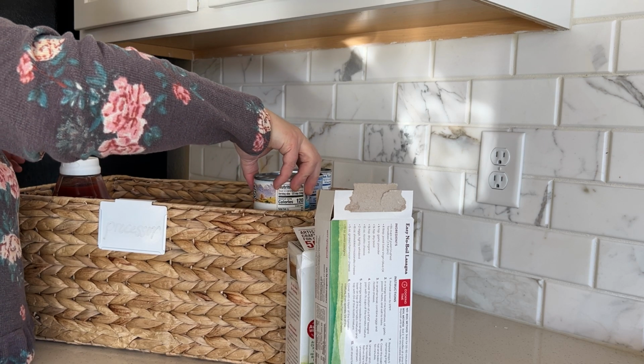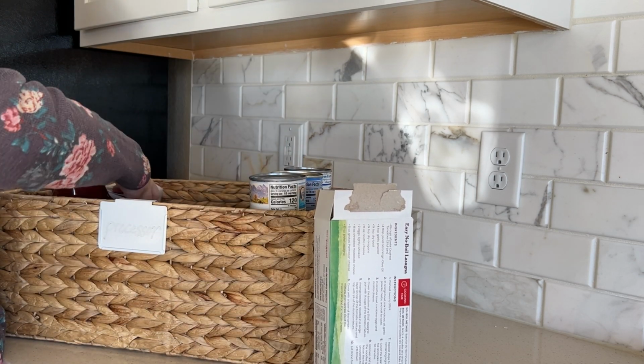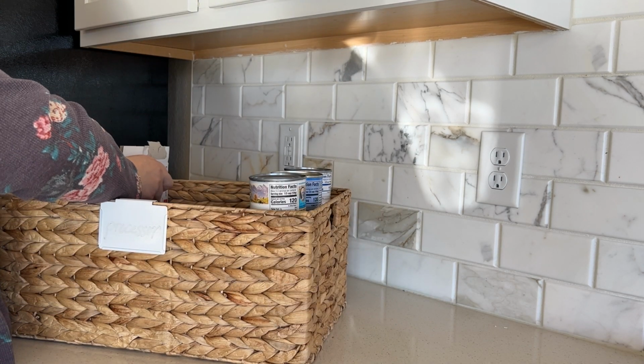Sometimes I just go through and consolidate, and put like things together, check for any empty boxes. That's really all I'm doing, because I just want to honor him.